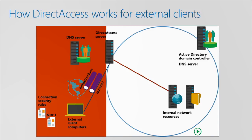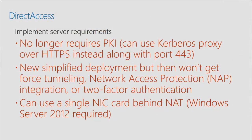That's new. And in fact, in Microsoft's internal network, that's what they now use. So if you've got a remote machine, you don't go in through direct access, you go in through always on VPN. Direct access no longer requires private key infrastructure. You can use Kerberos proxy on HTTPS if you want to. It's much simpler to deploy now using the wizard.